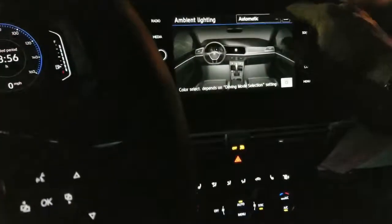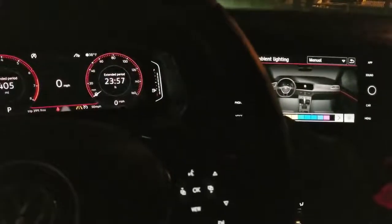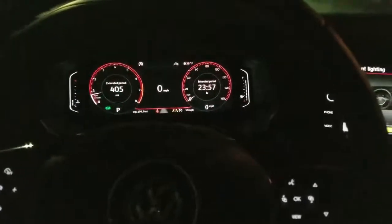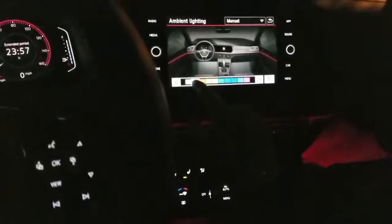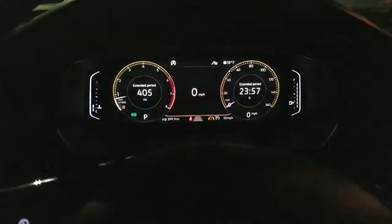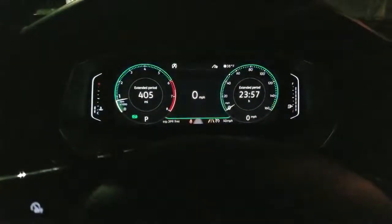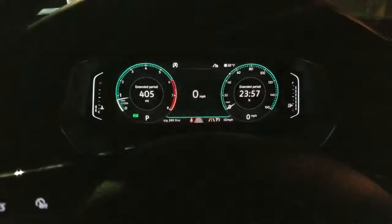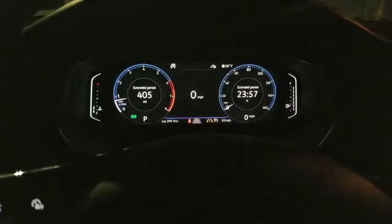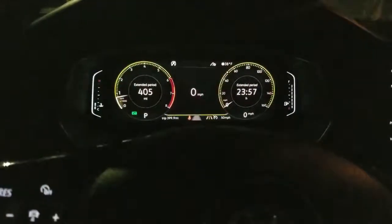So here let's see the kind of lights we can have and what is changing and what is not. So this is red. We have the cockpit red, the doors and the rest is also red. Now we go into orange. This is also changing to orange, yellow, bright yellow. This is nice. I'm not sure what the name of this color is. Blue, dark blue, purple, and pink. I like the yellow one.